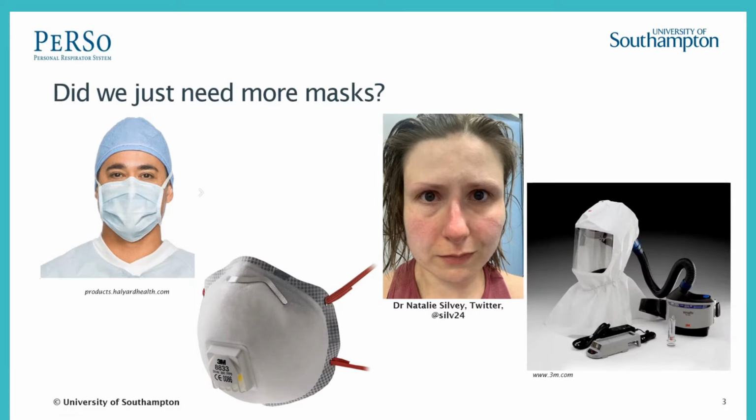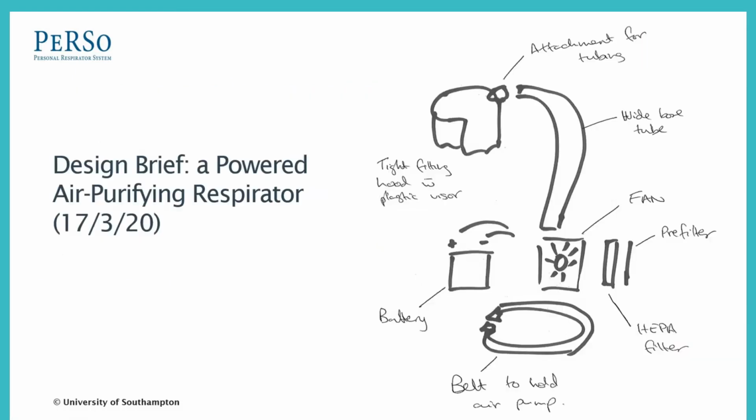You can get far better protection still if you use what's called a powered air purifying respirator like this, where you have a fully enclosed hood and you have a filter with a fan and a blower system that feeds that filtered and purified air into the hood. But things like this are quite expensive, and what we could see at the beginning of the pandemic was that these things weren't necessarily very available.